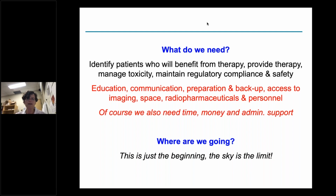We need access to imaging as well as space to be able to perform the therapy in a safe environment. And we need access to the radiopharmaceuticals and to the personnel, as well as, of course, to the PET scanners, which I've said, the imaging space. Of course, we also need time, money, and administrative support. And that's where we really need to start advocating, because we have to make sure that the reimbursement strategy and administrative support is good from the get-go. Many therapies lose out because we don't have this well set when we're going in.